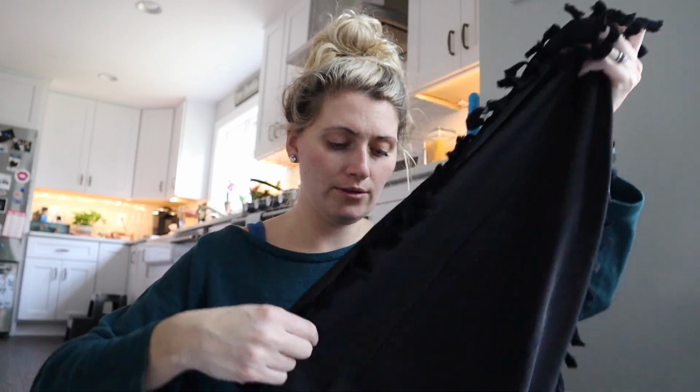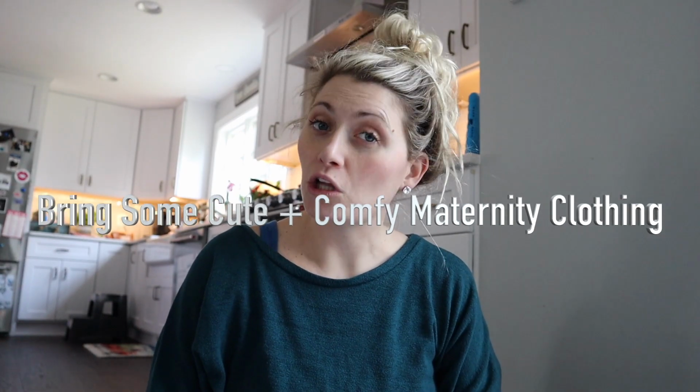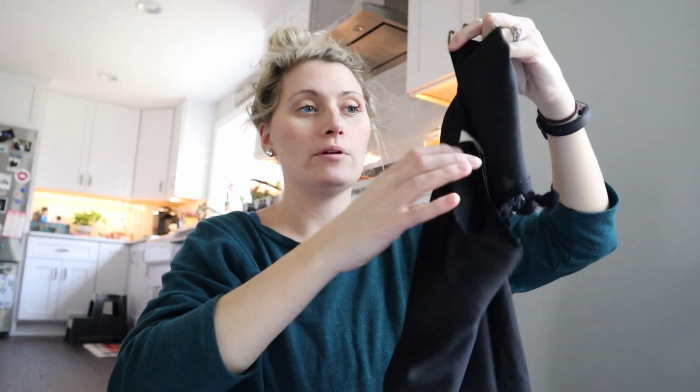Number 8. So this is just fun. Go ahead and buy yourself some really cute maternity clothing options. So this is just a beach cover up that I got off Amazon. I love it. It has these really cute little tassels on it, and I'm really excited. It's gonna look super cute on. I've already tried it on. So really excited to have a beach cover up, pool cover up that makes me feel great.